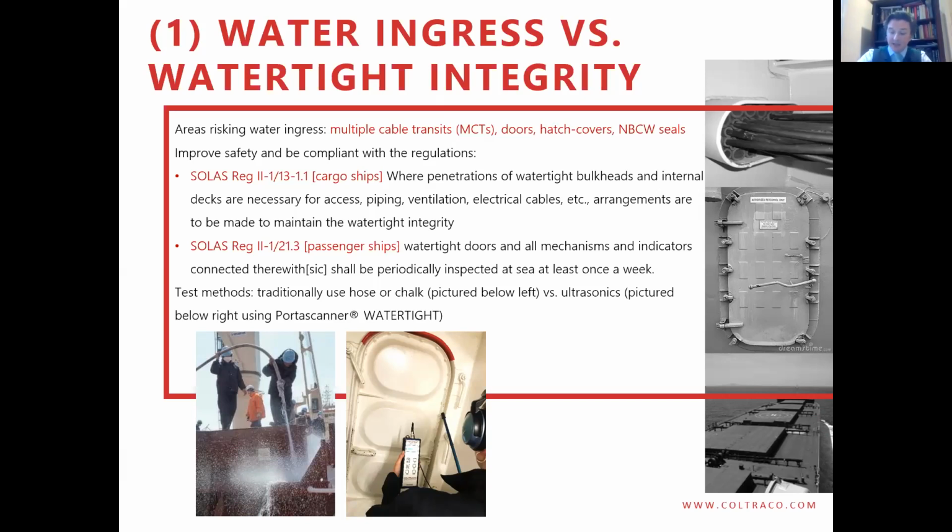So in developing this ultrasonic method, we wanted to develop a unit that allowed the users to pinpoint the exact location and severity of any leak site quickly, cleanly, and with a much higher degree of precision, to ensure that the vessel, the cargo, and the crew on board are truly being kept safe and not at risk of major water ingress.